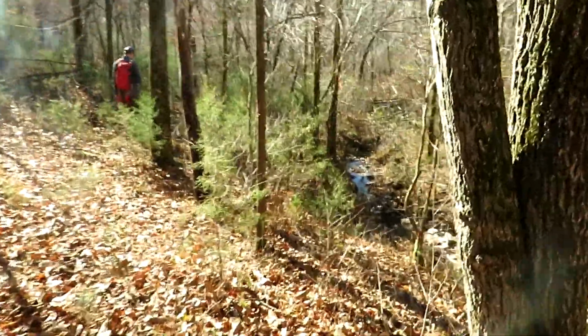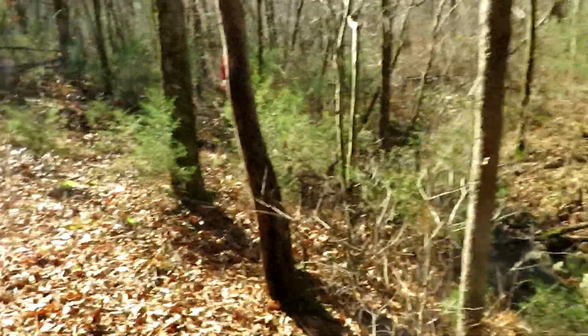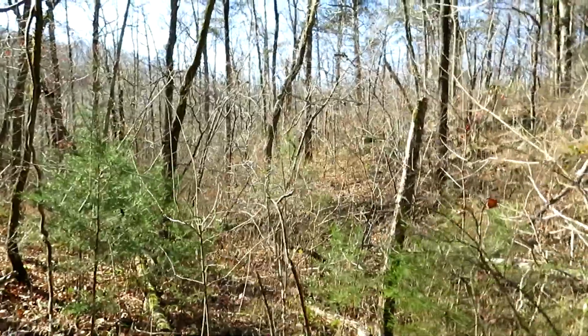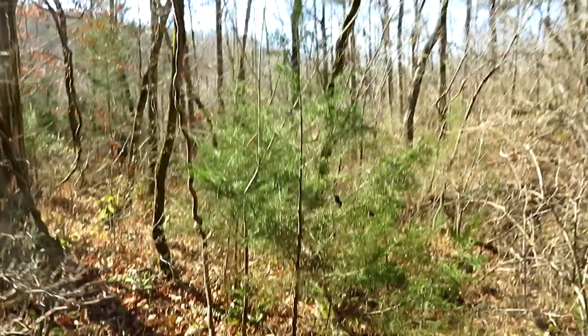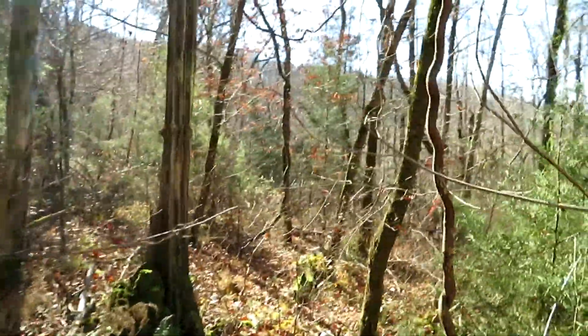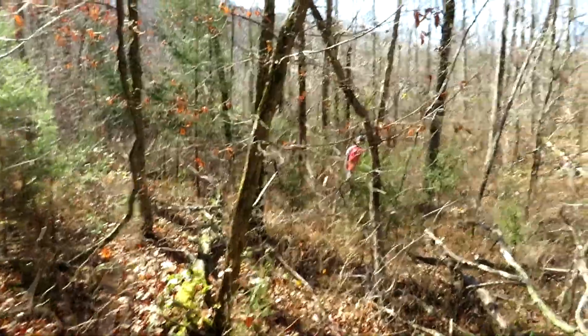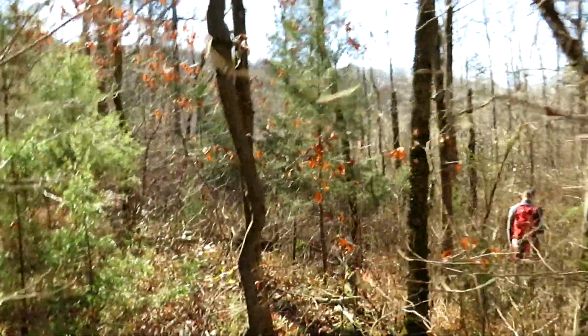Still headed downhill. Tons of cedars. Look at all these young cedar trees. Wonderful. The variety of wildflowers you would have in this little canyon. We're looking at something else. This is a little dry area up here with all these cedars and all the deciduous, and you have pines, and you have areas where the trees have fallen. Lots of different habitat in a small area.